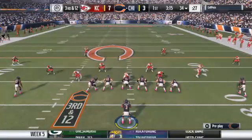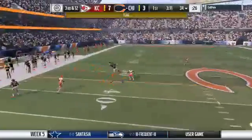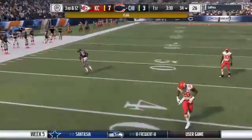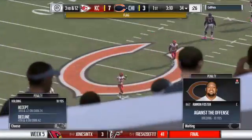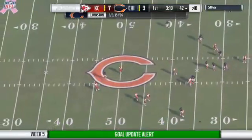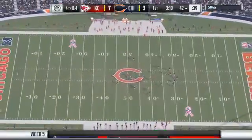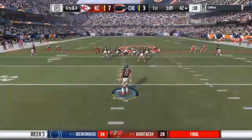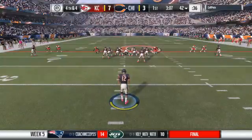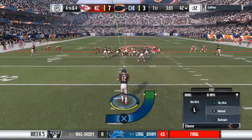And it looks like we've got a dime set here defensively. 6 DBs in the game. Jameis to throw it. And the reception made by Alshon Jeffrey. One hallmark of good defenses is understanding the game, understanding positioning, and tackling immediately in the secondary after catches. I think we just saw that on display right there. Got to him before he ever had a chance to think about turning it upfield.